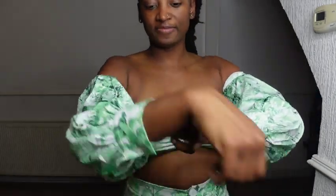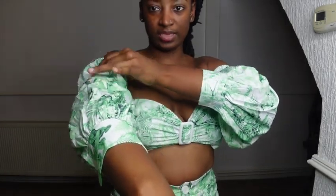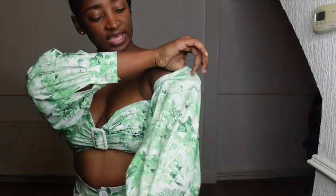Then there's the sleeves. Here is quite cuffed, so it gives you that puffiness around the sleeve area. And then obviously it can fit any hand because it stretches. That's another plus. There's an elastic band right here so it can fit. Same thing applies on the other side.